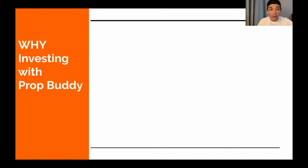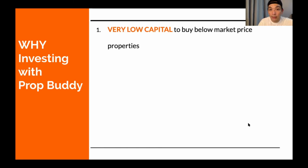So what are the benefits of investing through PropertyBuddy? The first one is, of course, very low capital to buy, below market values, below market undercon properties. So if you have a lot of money or you have more capital, of course, I recommend you to go for sub-sales or auctions, where today you can find a lot more value purchase or value properties. But of course, they are all capital intensive. So if you wanted to buy something with very low capital, then you can go through us.